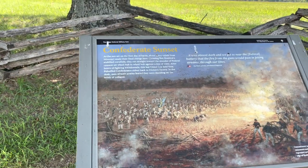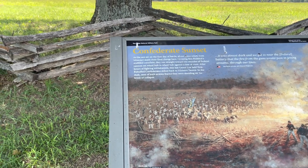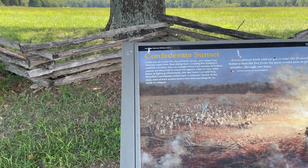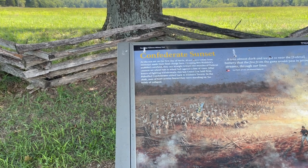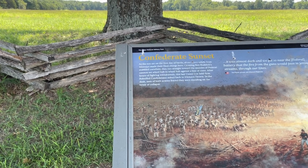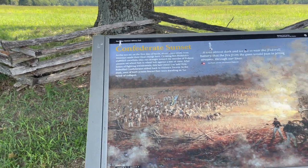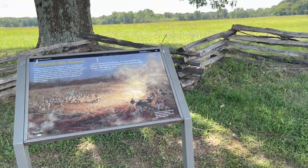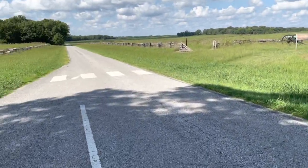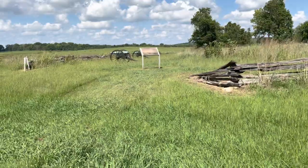This is stop 9 on the Pea Ridge battlefield, called Confederate Sunset. On the end of the first day of battle, at sunset, about 3,000 rebels from Missouri made their final charge here, crossing Ben Ruddock's stubbed cornfield. They ran straight toward the muzzles of Federal cannons, and this last Union line held firm, rebuffed Confederates, ebbed back to Elkhorn Tavern. In the dust, both armies feared they were standing on the brink of collapse. So the last bit of fighting took place in a cornfield right around here. And this is the road here that goes along a circled route around the entire battlefield.